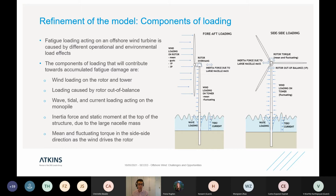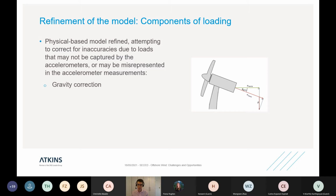And also we have the fact that the turbine is being rotated by the action of the winds, which can produce torque acting on the top of the tower in the side-side direction. So we've looked at refining the physical base model from that relatively simple two-step procedure initially to account for any inaccuracies due to the loads which either wouldn't be captured by the accelerometers at all, or which may actually be misrepresented within the accelerometer signals.